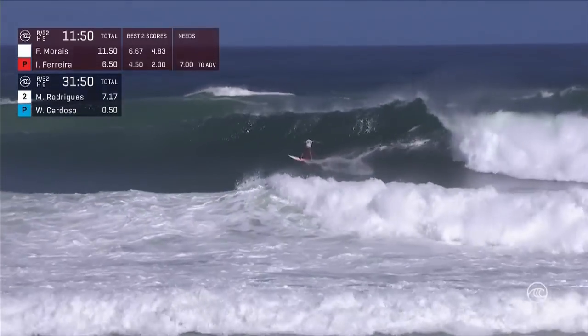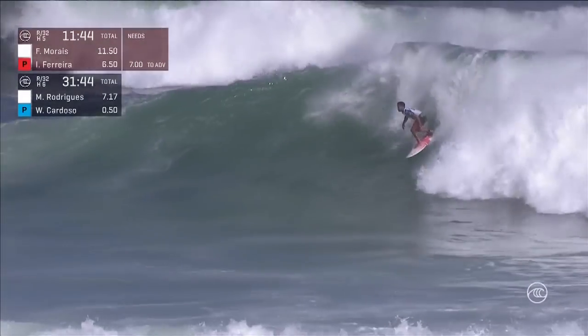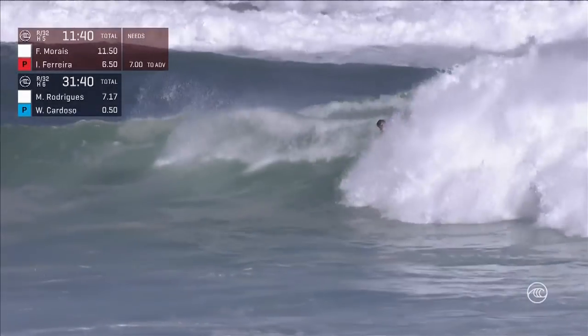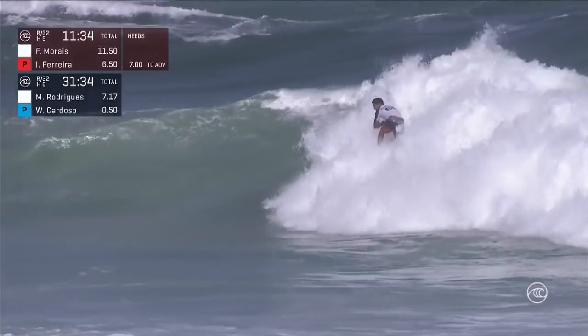Let's pay attention to the outside. A big right-hander. Who is this? Looks like Michael Rodrigues. Negotiating what looks like a big Haleiwa wall. Jams that one out of the gates. The wall tapers. Your front side wrap to rebound to try to find some sort of inside connection here. 4.0 on his last wave. A 3.17 on his opener.